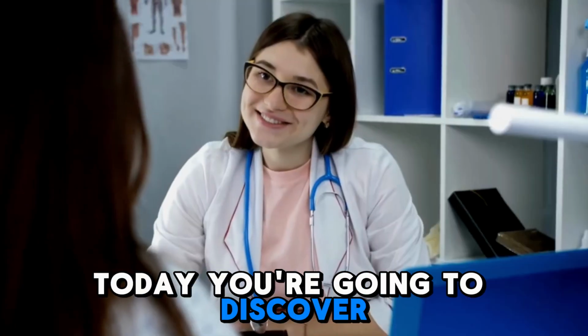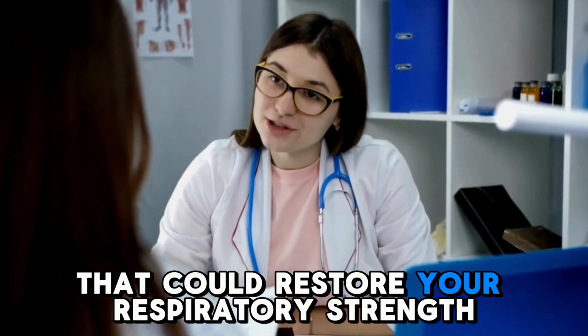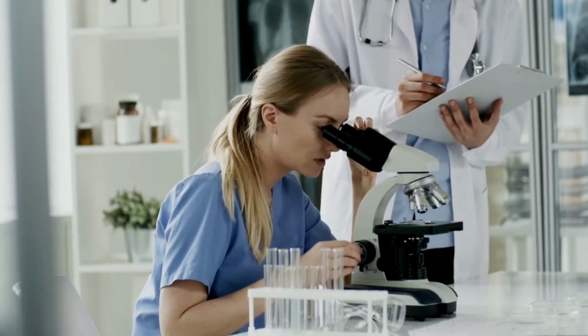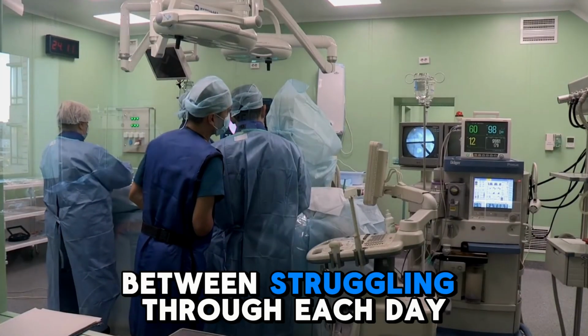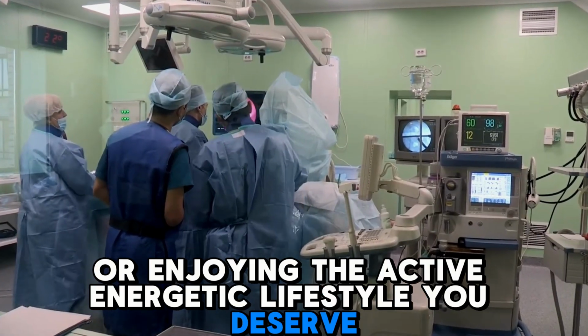Today, you're going to discover exactly how to perform this powerful breathing exercise that could restore your respiratory strength to levels you haven't experienced in years. Because when it comes to breathing freely and living independently, this simple movement could make all the difference between struggling through each day or enjoying the active, energetic lifestyle you deserve.